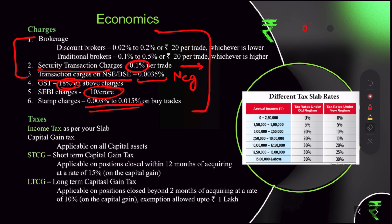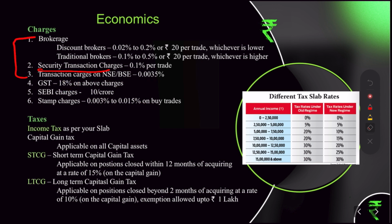So if you are making a transaction, be it a buy transaction or a sell transaction, for any value around 1000 rupees, in discount brokers you will be paying anywhere between 21 to 25 rupees. Right? That is a glimpse of the transaction charges.